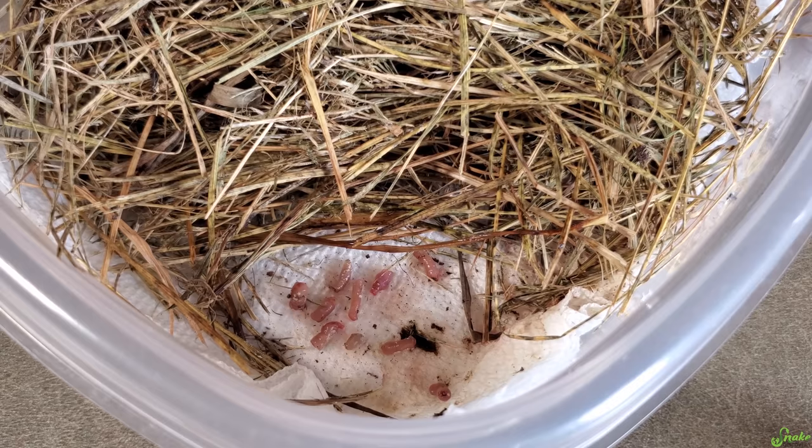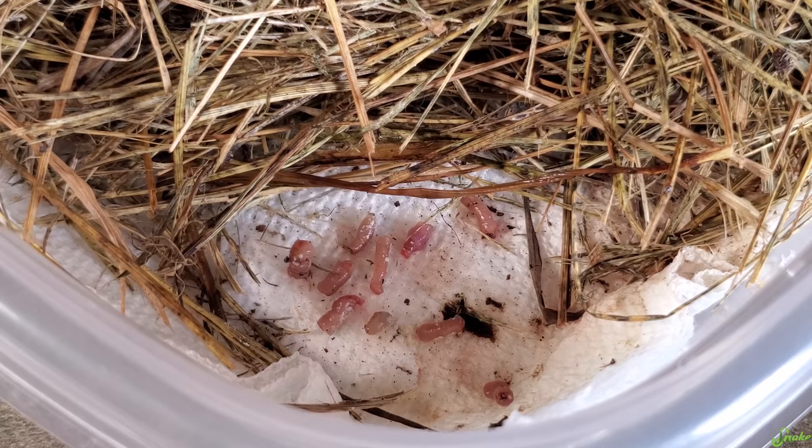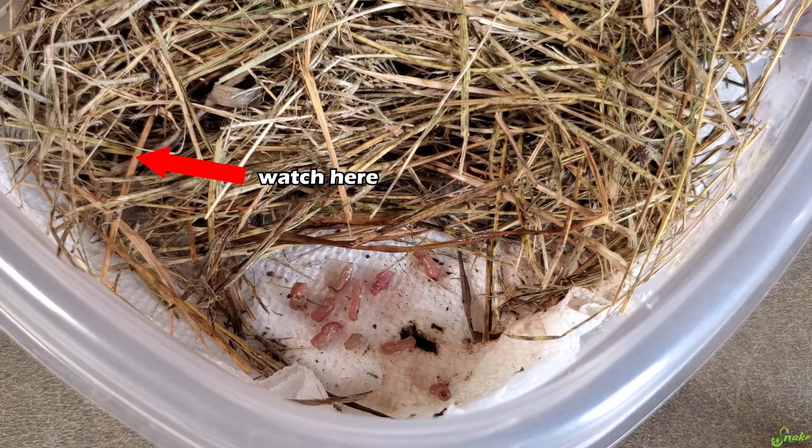I am leaving them in this shipping container for the time being because it's really the safest container for them. I know they can't get out, and there's plenty of places for them to hide amongst all of the grass. So where the worms are now is usually where their water dish is. I just kind of swapped it out for feeding time.